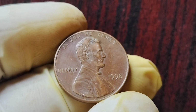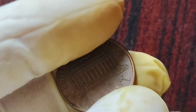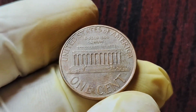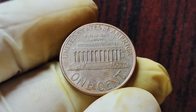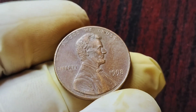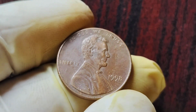First and foremost, let's address the elephant in the room. What exactly is a no-mint-mark Lincoln penny? Mint marks are small letters or symbols that indicate which mint a coin was produced at. In the case of the 1998 no-mint-mark Lincoln penny, it is a rare error coin that was mistakenly struck without a mint mark. This error occurred at the Philadelphia Mint, making it even more unique and valuable.